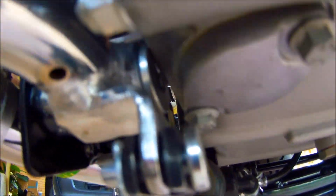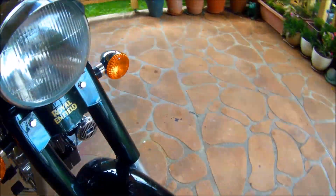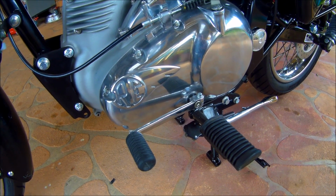We've got the main sump plug there. We've got the filter screen just there. On the gearbox side, that's the normal pattern, 5-speed box, 1 down, 4 up.